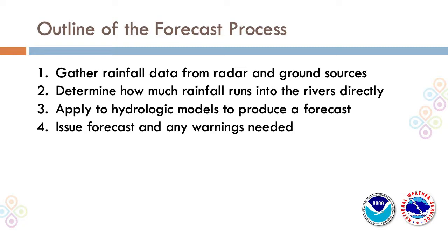We determine how much of that rainfall runs into the rivers directly by applying a soil moisture model. And then we take that data and we apply it to our hydrologic models to produce a forecast. And if that forecast is expected to exceed flood stage, then a forecast and warning will be issued for that area.